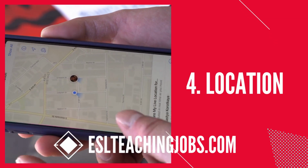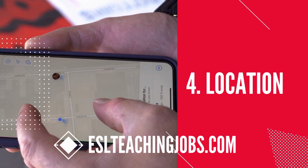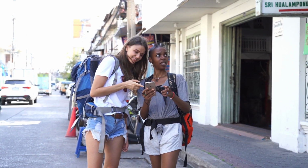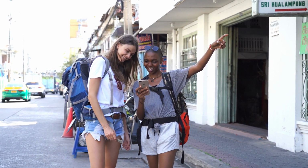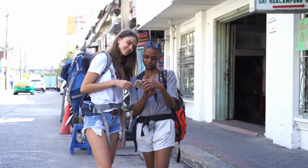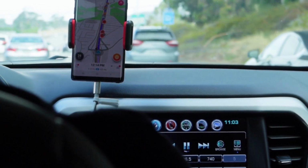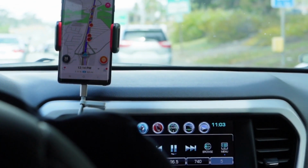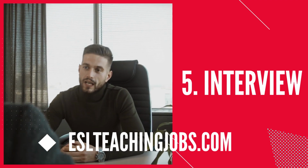4. Research the location. The next step is to really find out what you can about where you are going to live. Don't worry if you have absolutely no knowledge of the area, it's easy enough to find out about. Simply do a quick Google search and you're sure to find expat blogs or forums that tell you what it's really like living there. Remember, being a tourist in a country is very different to living and working in a country. This will also give you a better idea of where you want to live. If you are applying for a job in Bangkok, you need to understand which part of Bangkok you would be happy to live in.